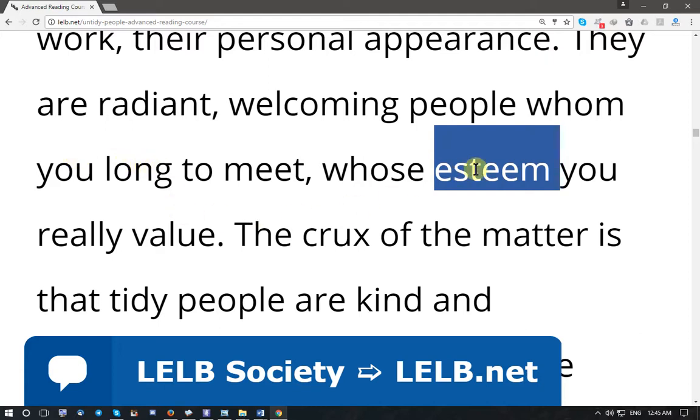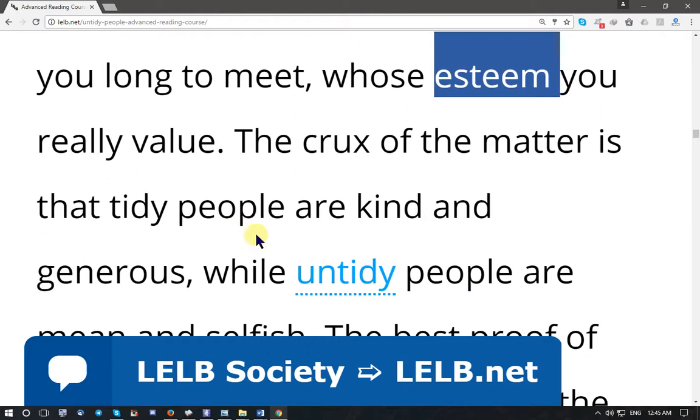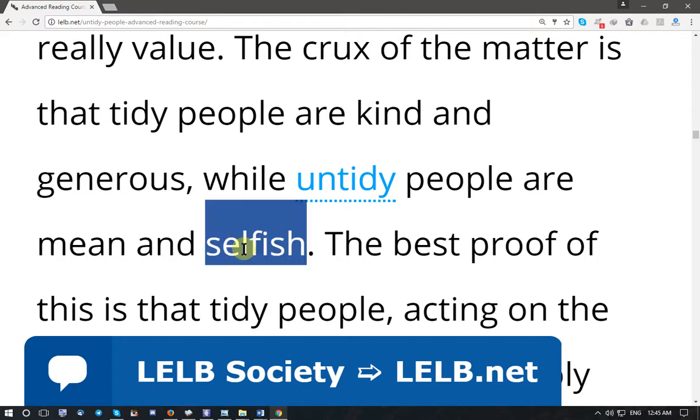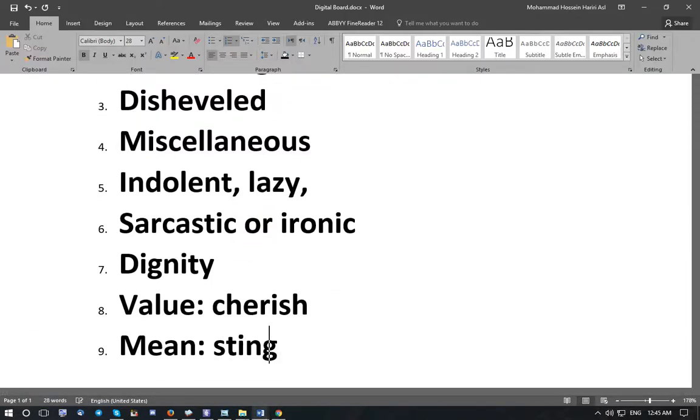The crux of the matter is that tidy people are kind and generous. So it is really important that tidy people are generous and kind. They want to help people, while untidy people are mean, means stingy, and selfish. Stingy, miserly, mean as an adjective, remember.